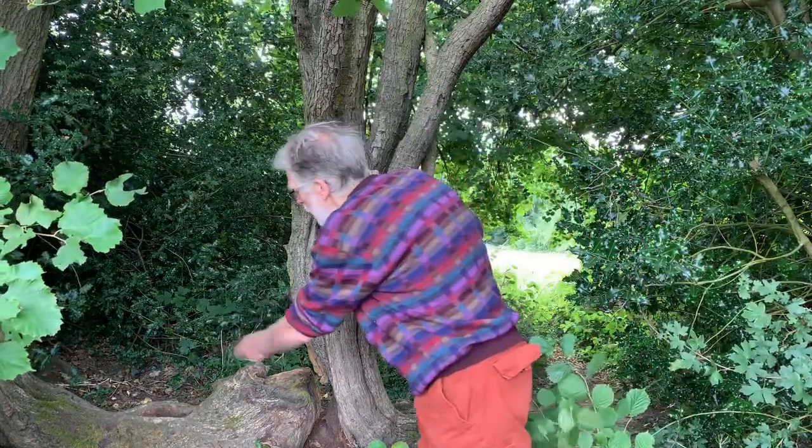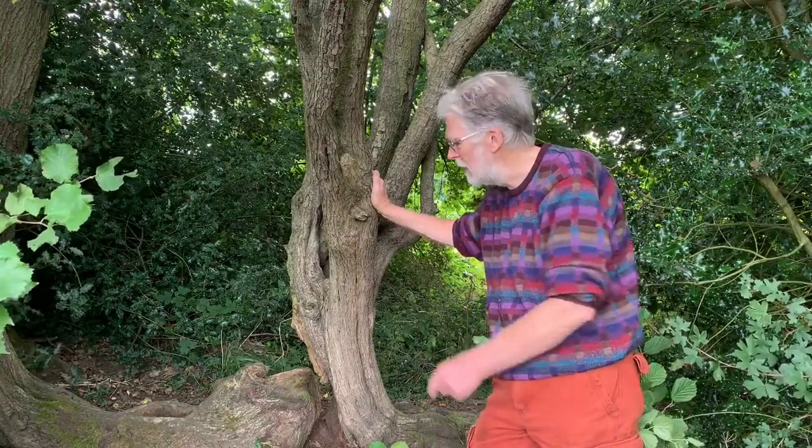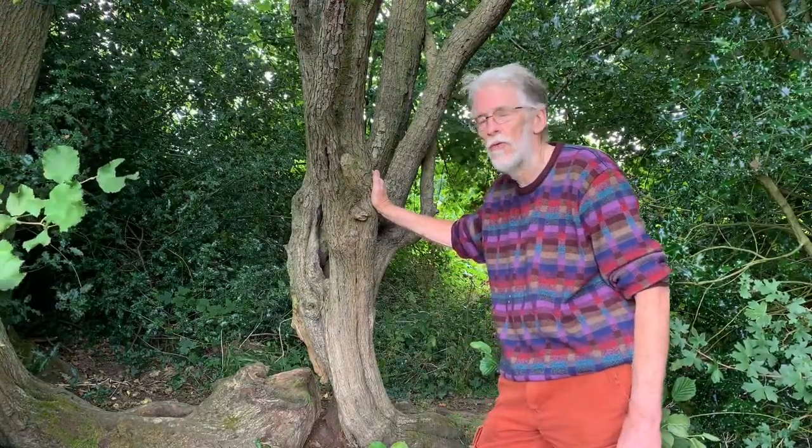Right, we're now inside the old hedge, and there's some additional features here which confirm the fact that it is a really old hedge. This is a lovely old hawthorn, but right down here, evidence of a hedge being laid, which is when the hedge is cut and flattened and then grows back again. That is a very old hawthorn.